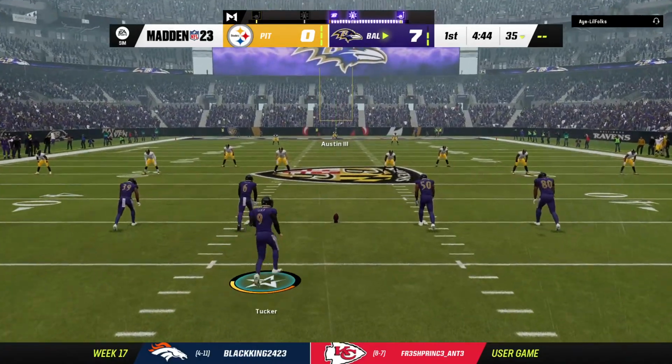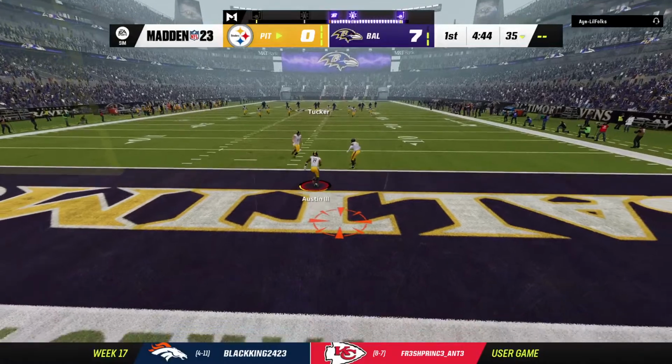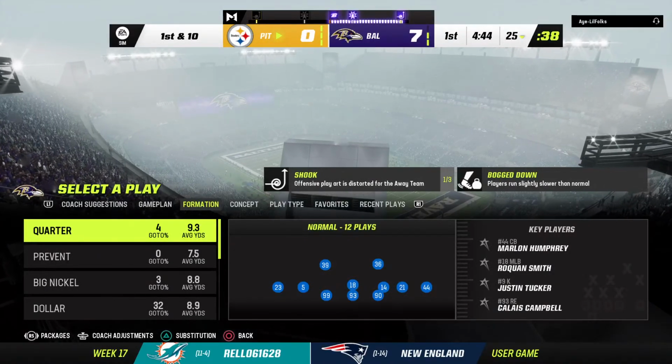Tucker now to kick it away following the touchdown. And that one will bounce out of the back of the end zone, so we will start here at the 25.